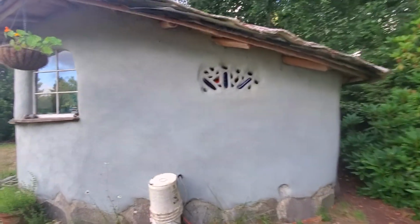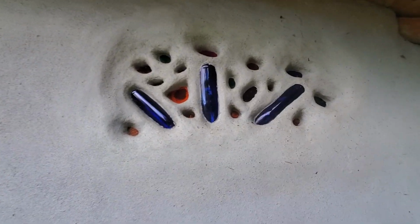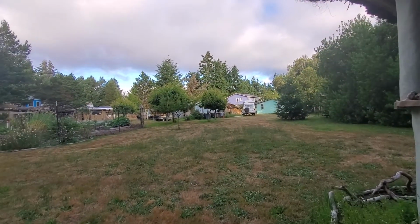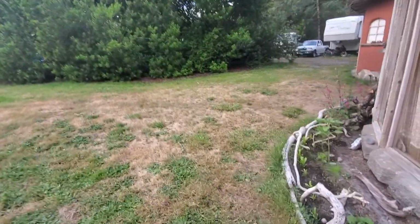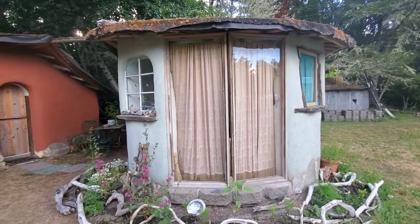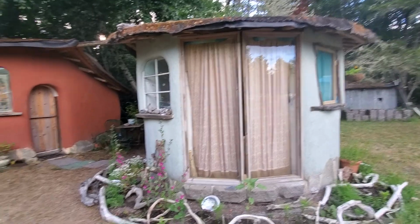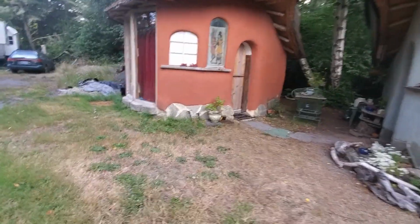The bottle work in these cabins, a little bit of glass bottle, stained glass. And see, like the place we went, Cobb Cottage earlier, having these big glass windows, let some sunshine in, make it feel bigger inside.